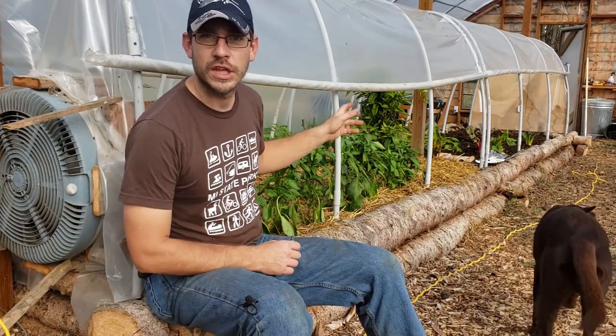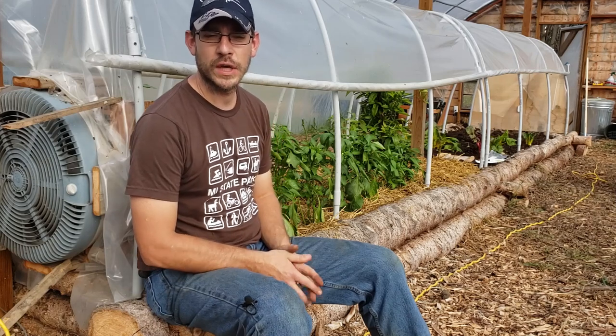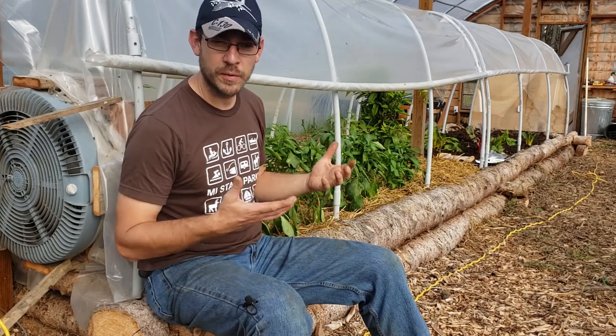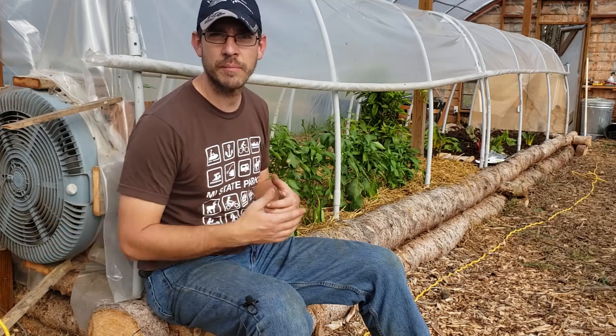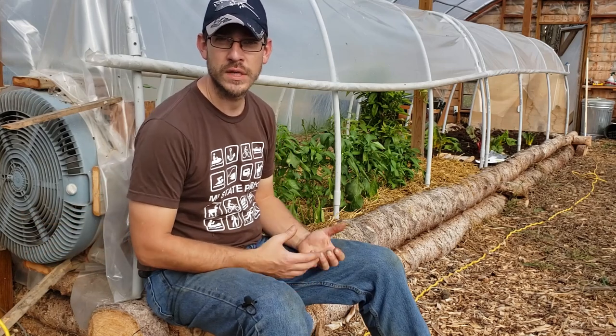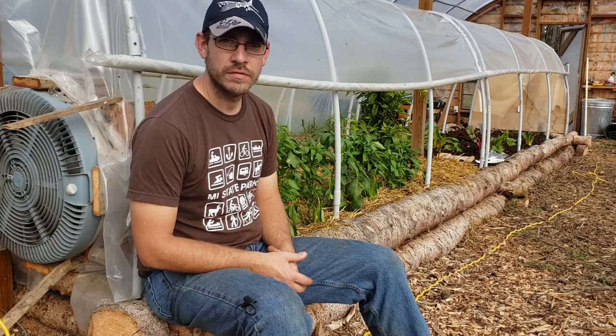So we'll take you down to the other end of the heated raised bed here and show you what we've got going. We'll get our square foot gardening template out and we'll start to plant out some of our winter crop. The plan is to grow here from November, beginning right now, all the way through until springtime with these crops. Hopefully we'll get several harvests out of these things in that time frame. So let's go check it out.